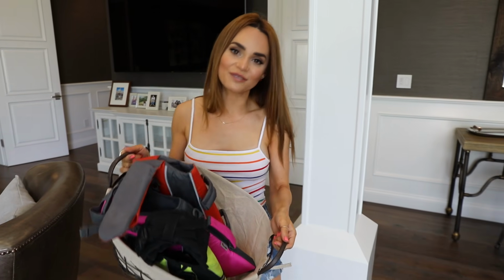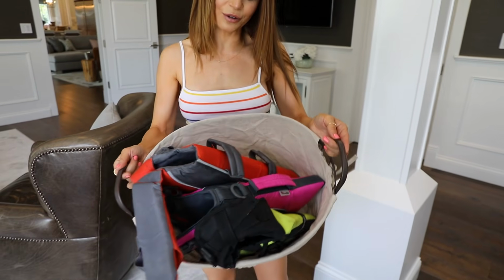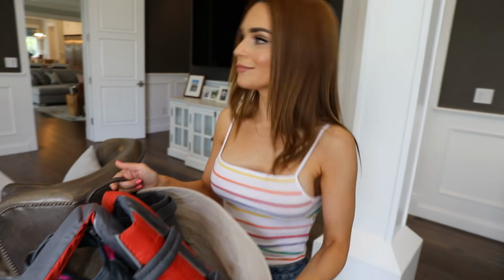And most of my friends have dogs, so there are a variety of doggy life vests because safety first. Some dogs don't know how to swim, but they can still enjoy. They can still float around if they want to. I have them in different sizes and different colors because you know me, I'm ridiculous.